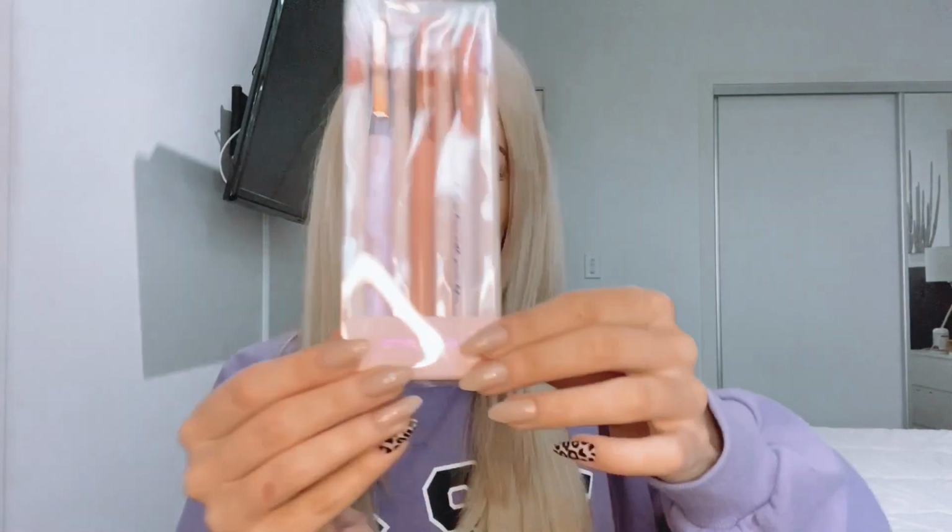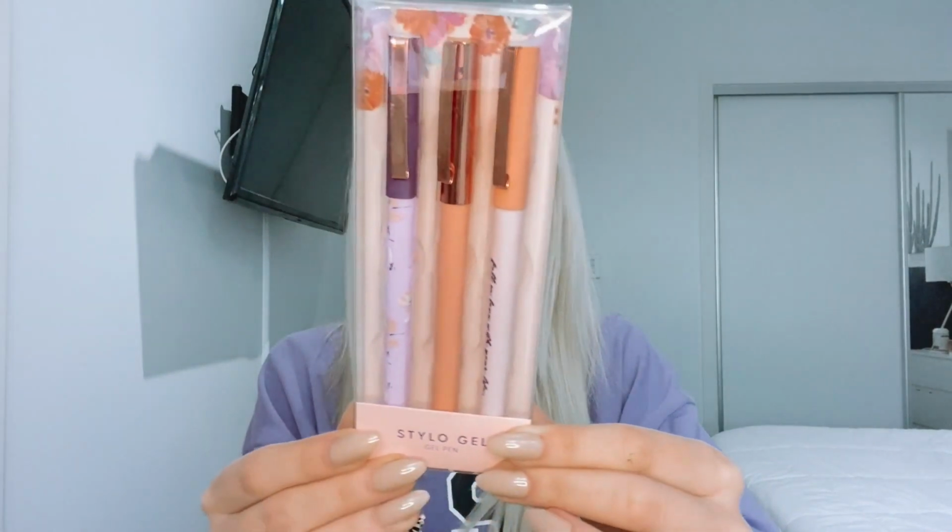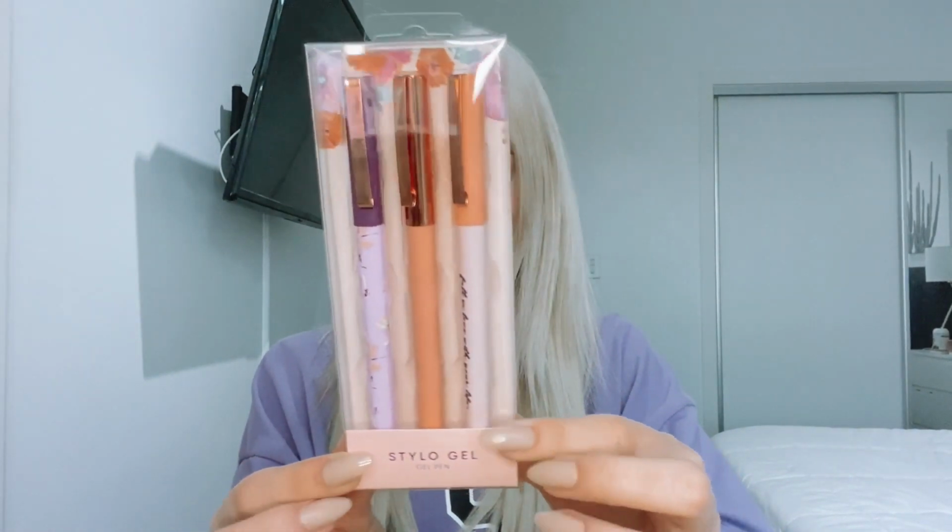Oh my god. We've got some cute little gel pens to go with our notebook. Very nice. Oh, one of them says fall in love with your life. I'm a sucker for cute stationery, such a sucker for it. And last but not least is something I'm freaking pumped about. We have a little bit of a makeup brush set and it even comes with a little bag.